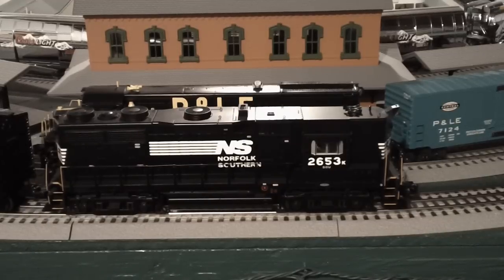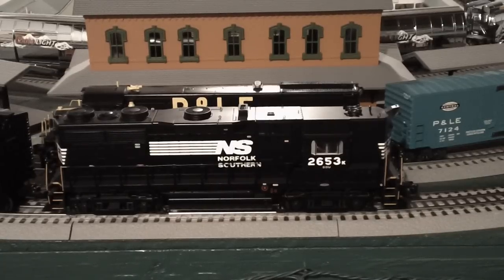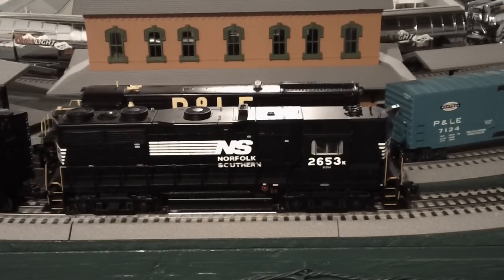But anyway, this is a great engine, and a couple other little features I noticed that this engine also has. It has the swing out rear view mirrors on either side of the engine, and like I said, it's just a great engine. And it also has the non-slip walkway around the engine, the metal mesh steps, and if you buy this engine, you'll be very pleased with it, I'm sure.